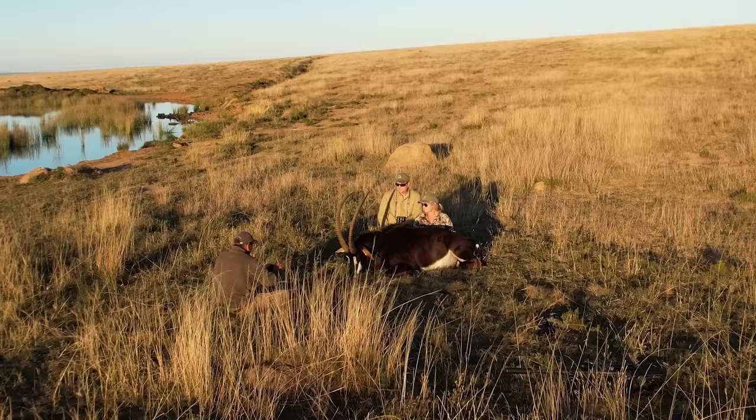Solid hit. That was a good hit. That was a proper hit. He's going to go down on the skyline there. There was more wind than we thought. That was the problem. It must be pulling through this thing here. Yeah, just low on the grass level there. There we go. Well done.